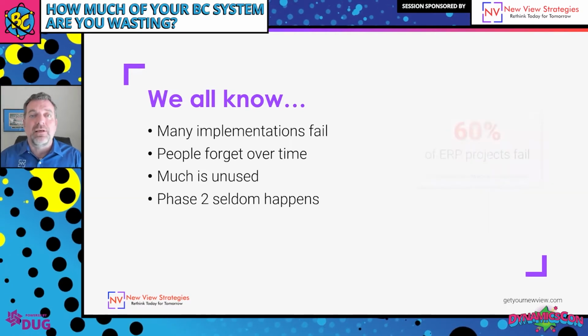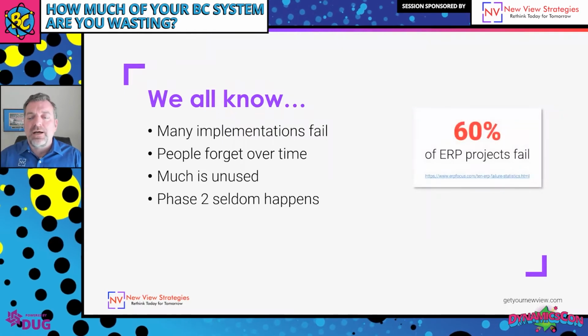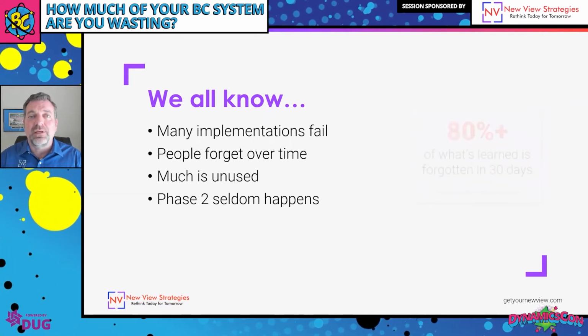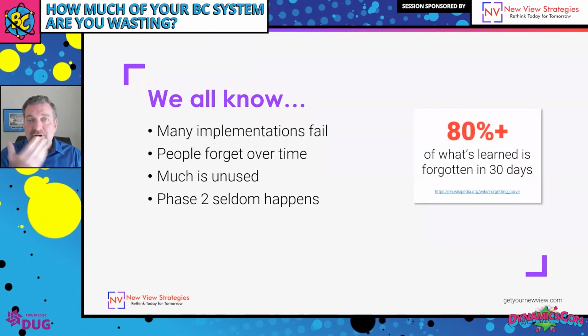We all know as adult workers, as adult learners, we forget things over time. There's brain drain, everything else. So it's not really a surprise that, right, there is a lot of the system that's not being used. It'd be really, really nice to quantify it. I thought about the cell phone.